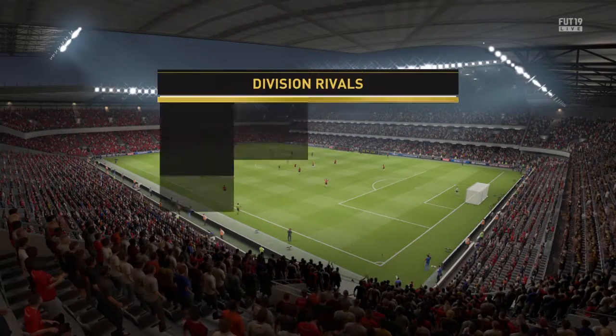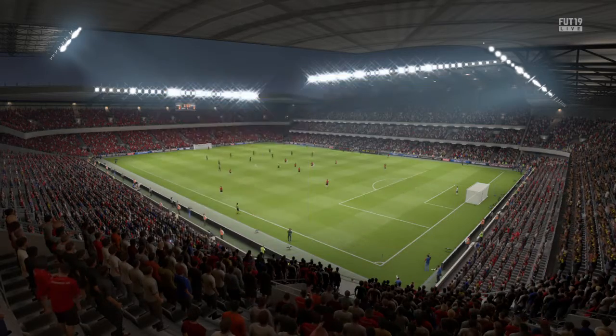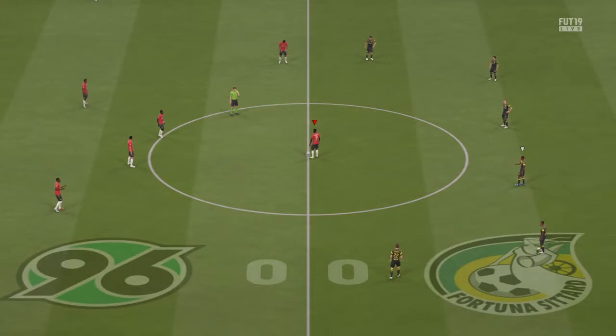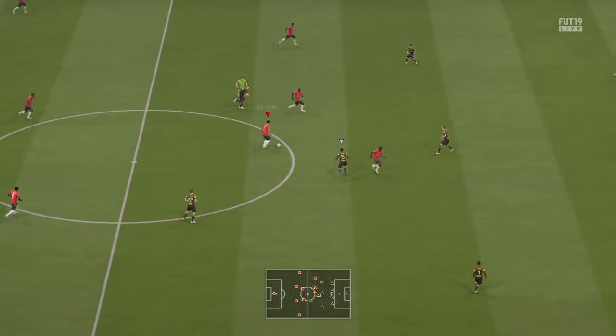Well, here we are, Alan Smith and myself, Martin Tyler, really looking forward to today's game. Here's the kickoff, and the game is underway.